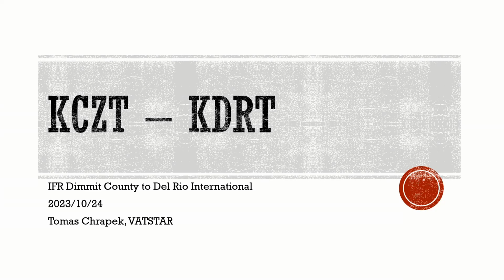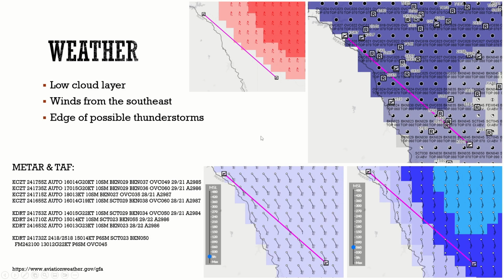So today it's gonna be an IFR flight from Dimmit County to Del Rio International. The IFR, you'll see soon why. These are forecasts from the morning. As you can see, there are some thunderstorms in the vicinity. The forecast was for quite low-level cloud, so yeah, we could hug the ground and actually make it maybe, but already having some experience with the simulator, where it really does not represent the visibility correctly if it's raining, I thought that the IFR flight would be safer.